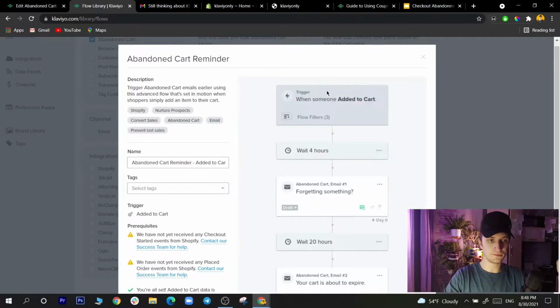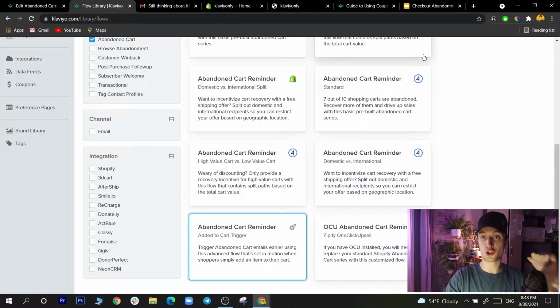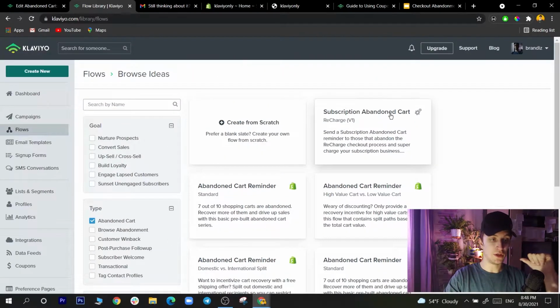What abandoned cart actually is, is this one. You see, added to cart. This can only be set up manually, and I have a video about it. Go check out my video on YouTube, or Facebook, whatever, on how to set up your cart abandonment. In the first 7 minutes I talk about how to set up this snippet of code on your website, and then I talk extensively about cart abandonment itself.